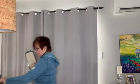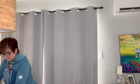So that's it for this kiln unload. Like I said, I didn't show you every single mug in that Starry Nights series, but I am going to try to do a video showing you how I'm going through that process.